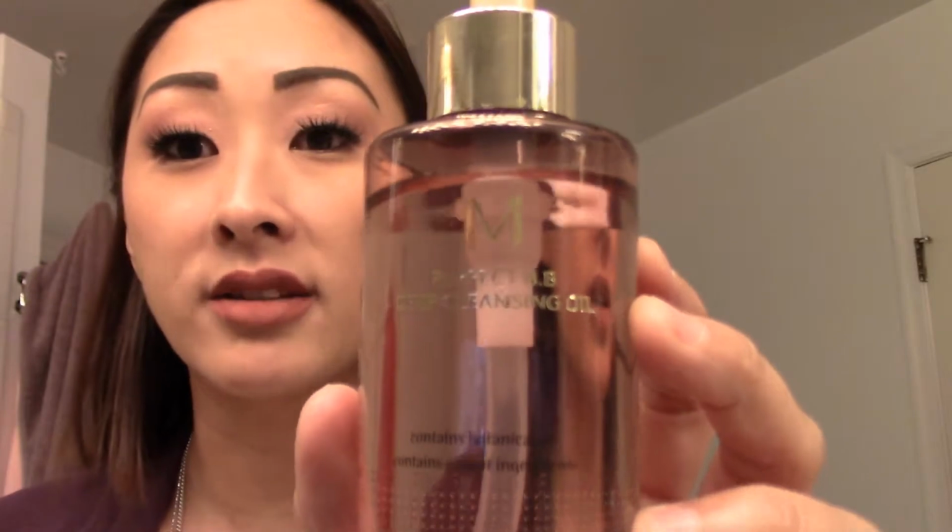So for starters, I'm using the Misha Perfect BB Deep Cleansing Oil. I know I told you guys that I was considering returning this, but I decided to keep it, try it out in full. It's been good, it works very well. It's just, when you use the push pump here, it's straight liquid. It is a straight oil base. It's not a thicker consistency like the Vanilla Co Clean It Zero, where that has more consistency. It's thicker, so you can just dab it on all over your face and then massage in.